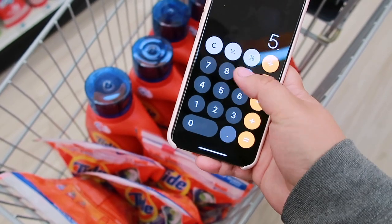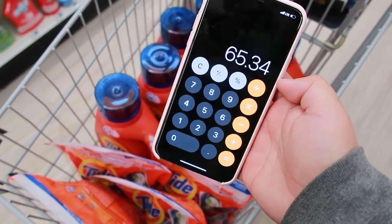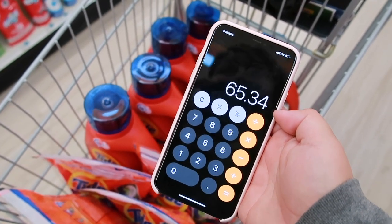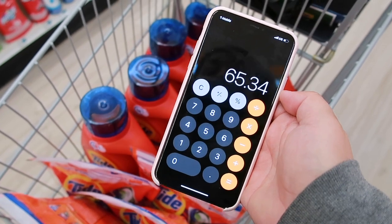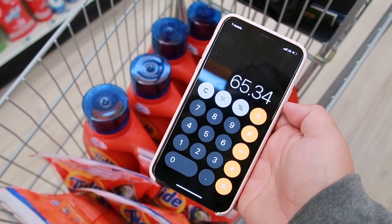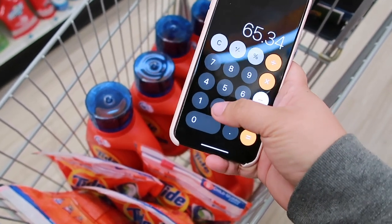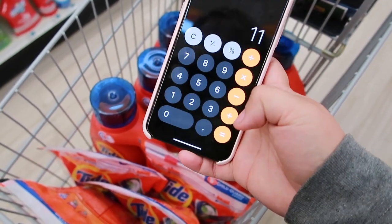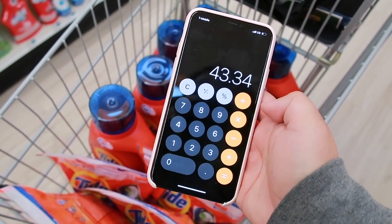It's going to be $5.94 times 11, bringing us to $65. Now remember, when you spend $30 you get $10 in bonus cash, and it's a limit of 2, so we're gonna get $20 back plus the $15 in bonus cash for scanning that in-ad coupon. So we are gonna subtract $2 times 11 because those are all the coupons we're gonna be using, and it's gonna bring us to $43.34.